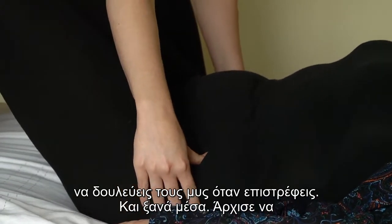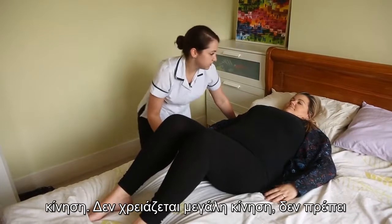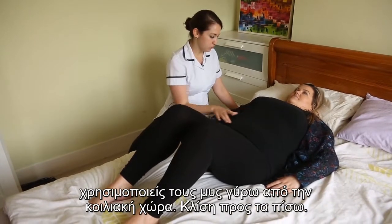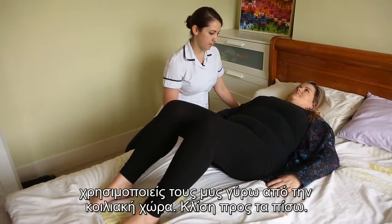Great. So it's just getting that lower back moving. You're using your lower tummy muscles and also your bottom muscles. So you don't have to do too big a movement. You don't want to push through your legs too much. You're just trying to use around the lower tummy and back, just tilting back and then back into the middle.